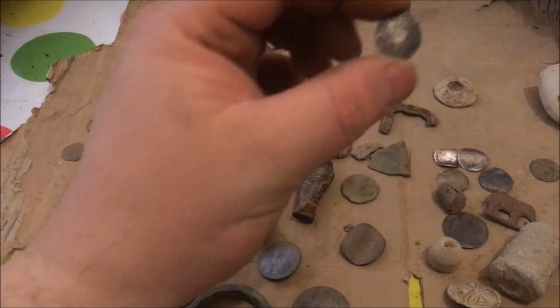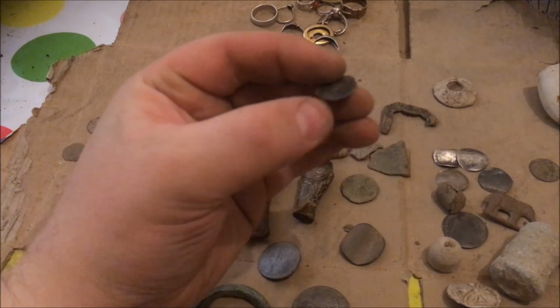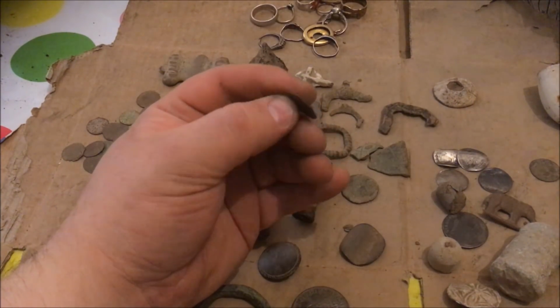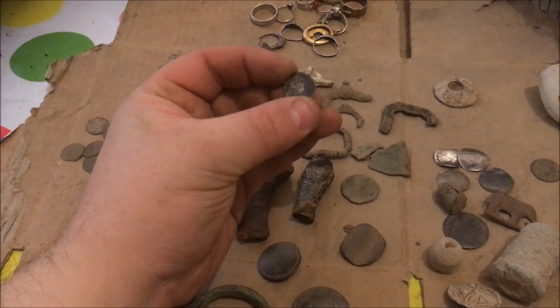This is one I'm going to show you I found on the beach, and if you ever find some of these silver coins on the beaches, this is how thin some of them are. This is actually a George III sixpence. Look how thin it is. Beautiful, a nice George III sixpence. You can just make out his head.